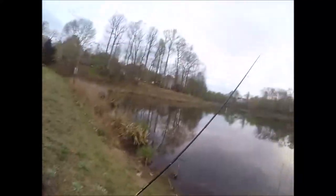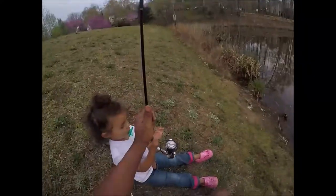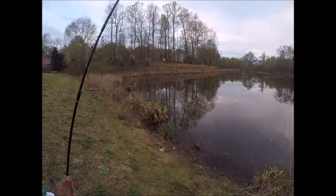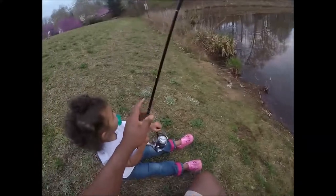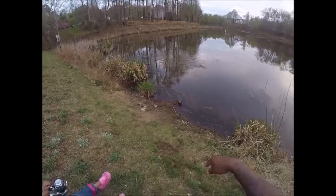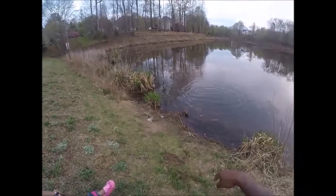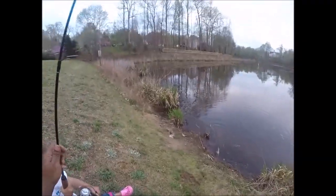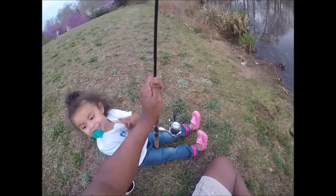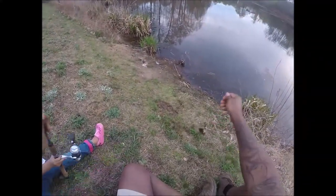Here, pull it in. It's a nice one, Layla. Is it on there? Reel it in. Reel it. You got a nice one. Keep reeling it. Here it comes. Got a nice one. Keep reeling it. Fighting that thing. Reel it. All right, you got it. Good job. Here, hop up. Yeah, I did it. That's a big one, ain't it?